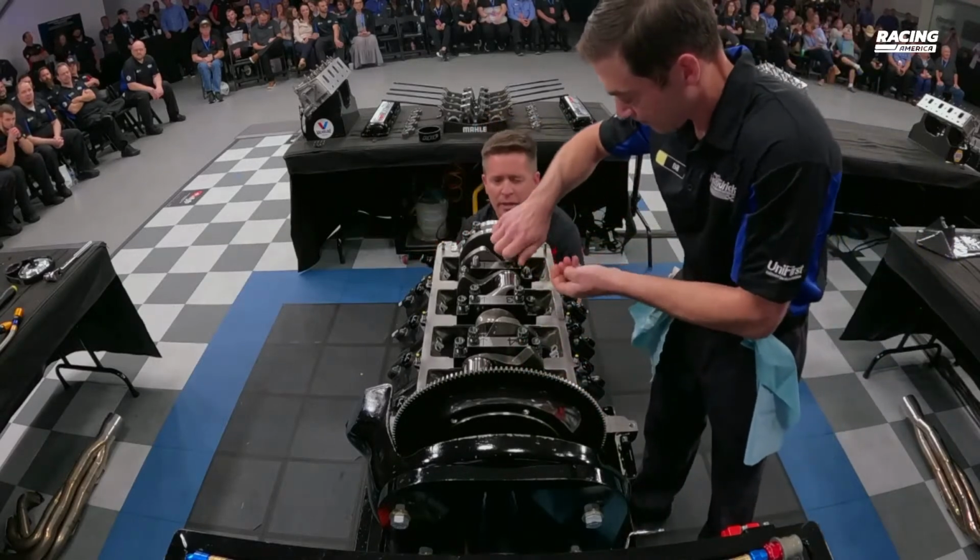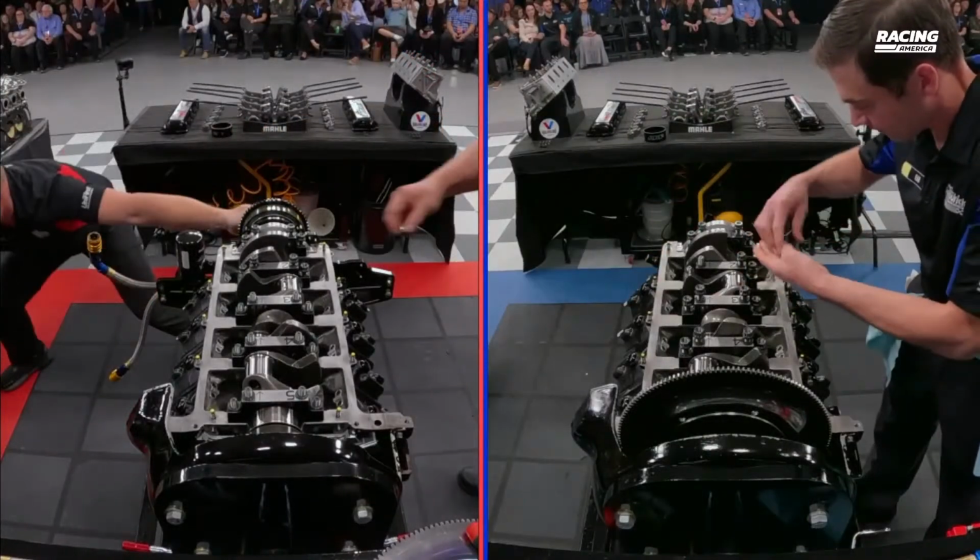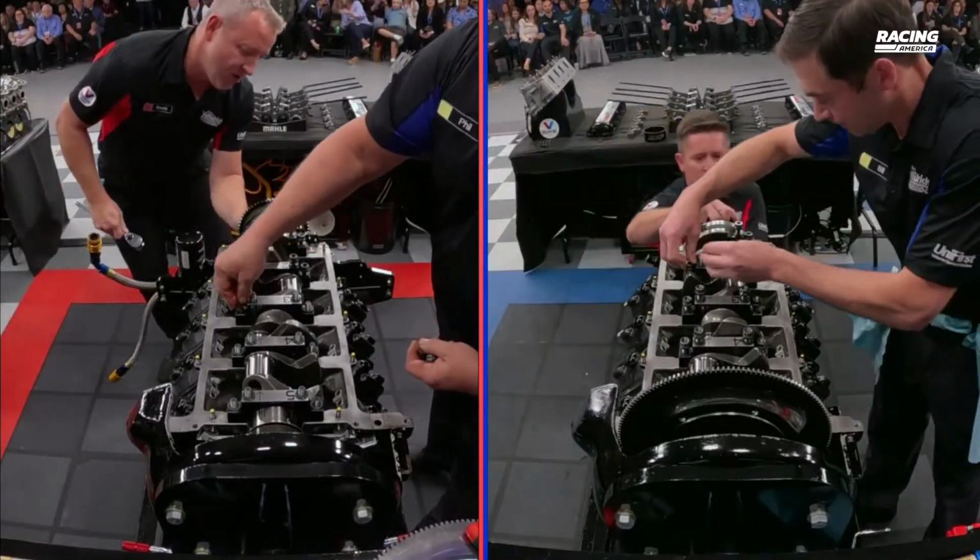He's building with his partner Scott Vester on the red build floor. Scott and Danny both working on the front of the engine right now.